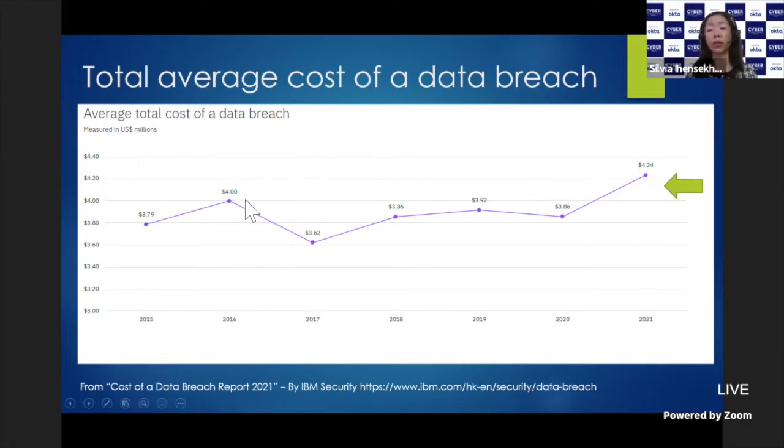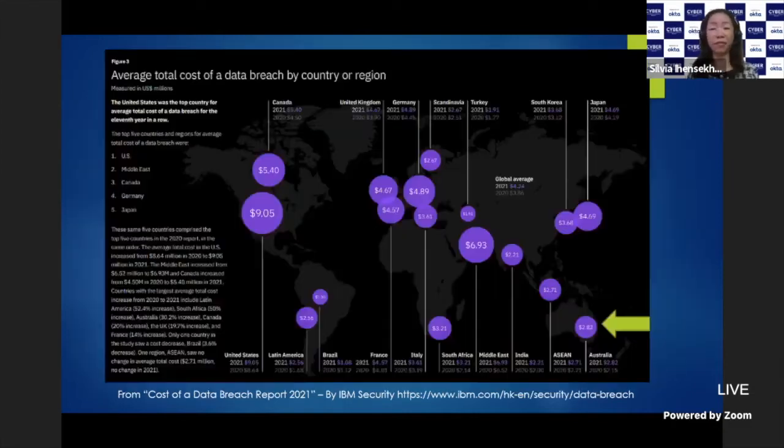You can see the trend starting from 2015, starting under 4 million, then fluctuating a bit, and then starting from the pandemic, it has a sharp increase up to 4.24. Of all this data breach cost, what is the distribution by country or region? I think most of you will guess who has the most.